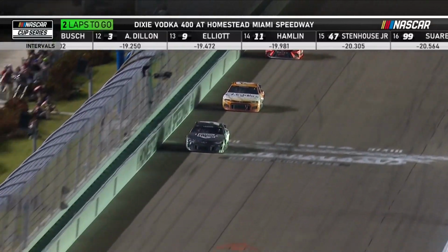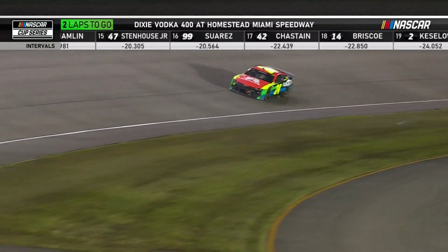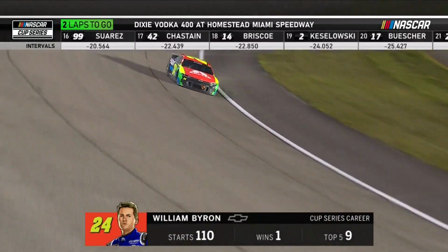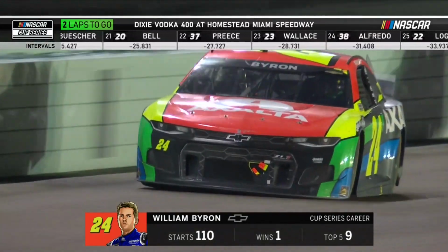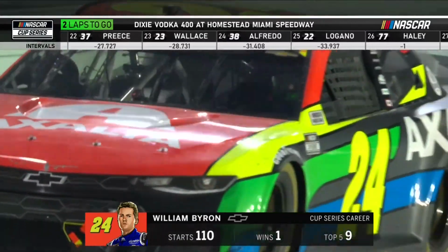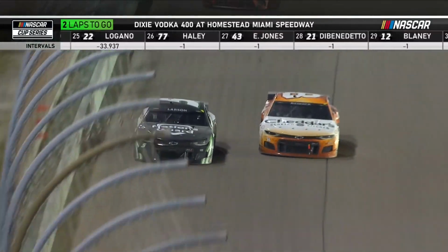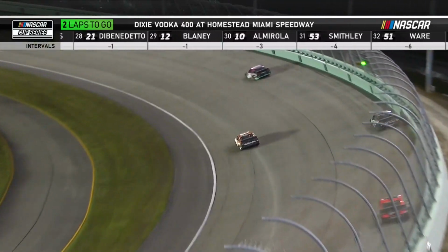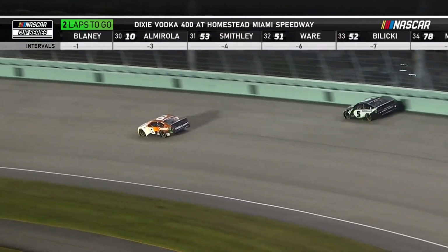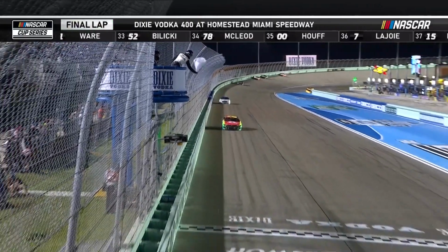Two to go. Byron with a 4-second lead. His crew chief saying, stay away from that wall. Stay away from everything. He couldn't have been further away from it right there. Save me a bunch of fuel. Tyler Reddick for 2nd. Slide job, engage. Nope. Yeah, he made it happen. White flag, 1 lap to go.